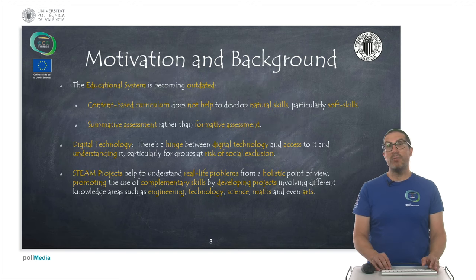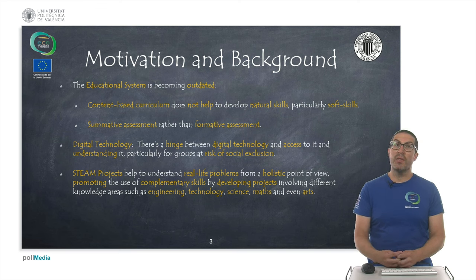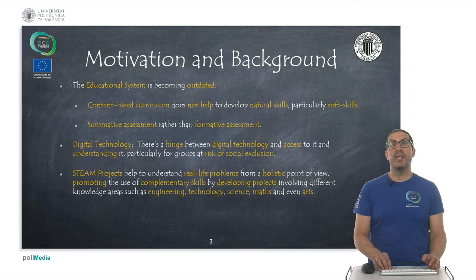So, as you may know, the educational system in some cases is becoming outdated. And the reason is that in many cases you can find a content-based curriculum which is not helping to develop natural skills, and particularly soft skills. And in many cases as well, a summative assessment is used instead of a formative assessment. And that makes part of the educational system outdated. And also, you know that there's a gap between digital technology and the access to it, and understanding it, and this is particularly critical for groups at risk of social exclusion.